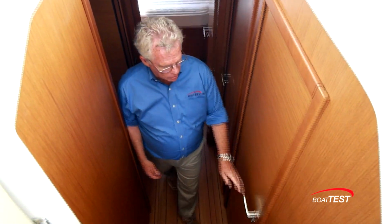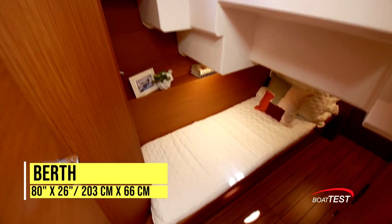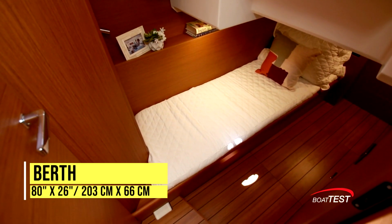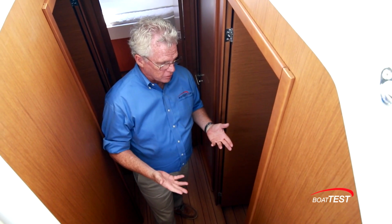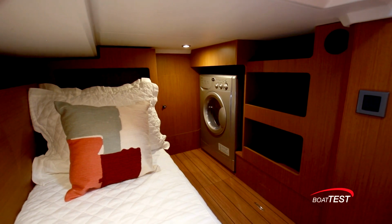In our last stateroom, this one features a single berth. There's another opening port light just above. We can option this out to have ginormous storage instead of making it into a stateroom. There's also an optional washer dryer just to the back.